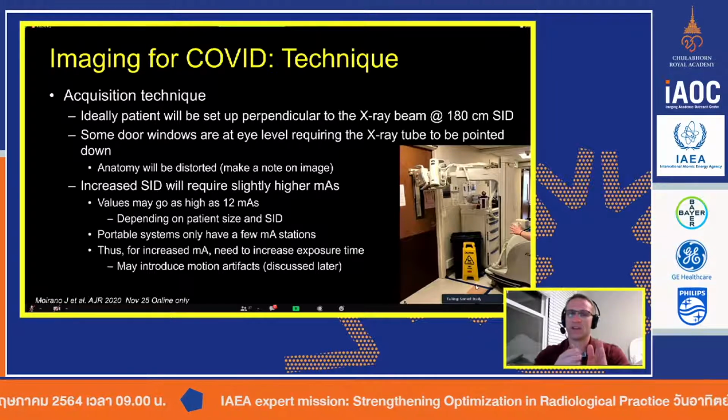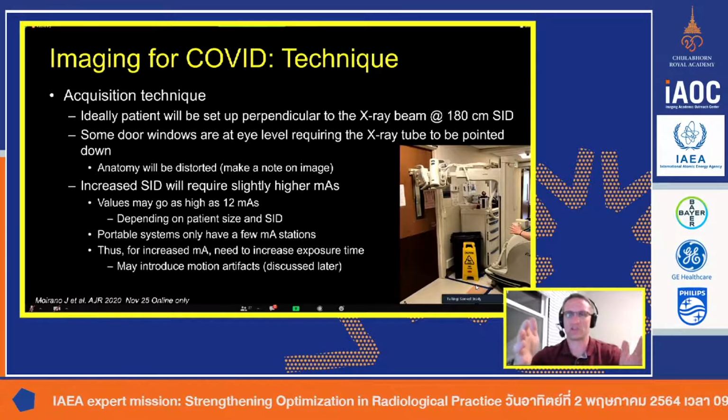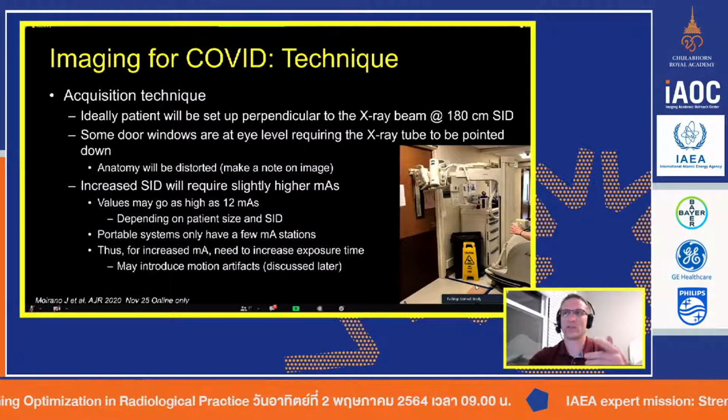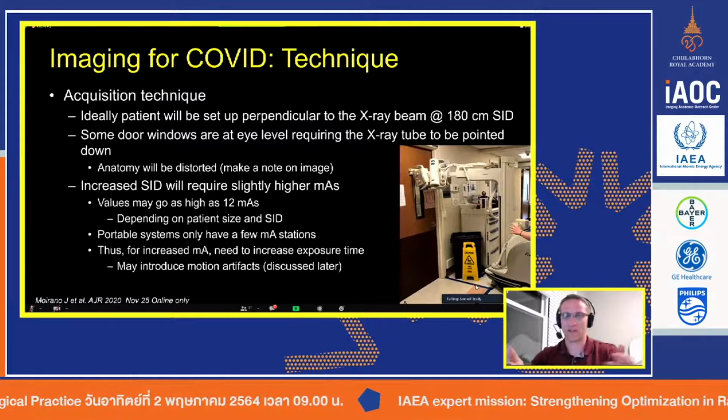So therefore, if you want to go from 8 mA to 12 mA, you actually might not have that option. And so what the system does is it increases the amount of time the machine is on. So you still can get a 12 mAs, but you won't get a 12 mA. You'll actually get maybe an 8 mA for that much longer of time, if that makes sense.